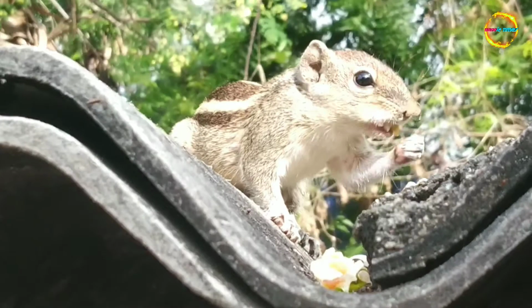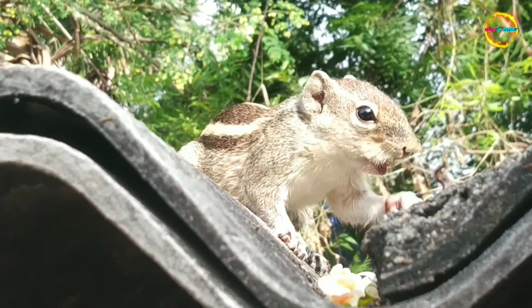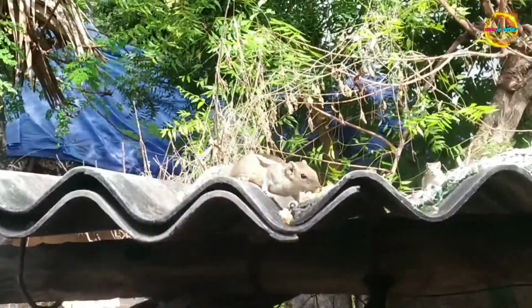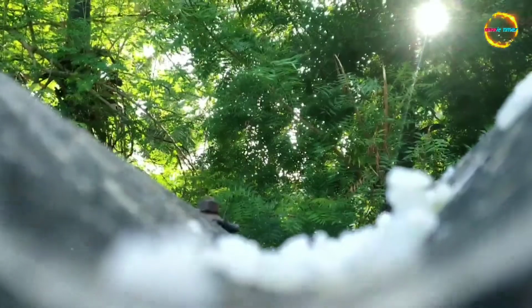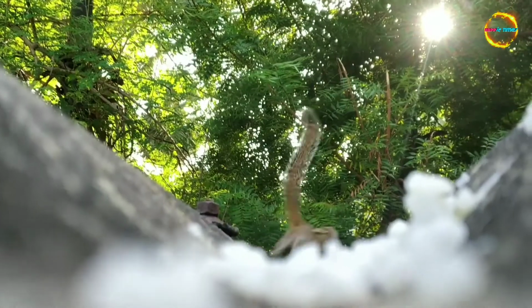Now in your mind there is a question: how did he shoot photos without disturbing a squirrel? It's impossible. Yes, it's impossible, but I tried for a lot of days in a week to capture its photos. While I was doing this photography in mobile, I struggled a lot because it's very sharp in listening. When it saw me, it ran away.